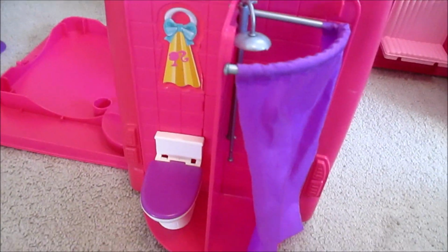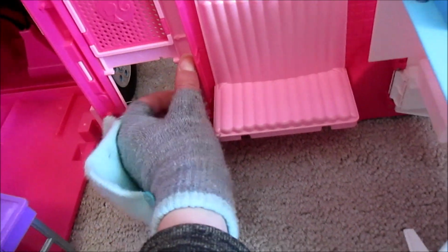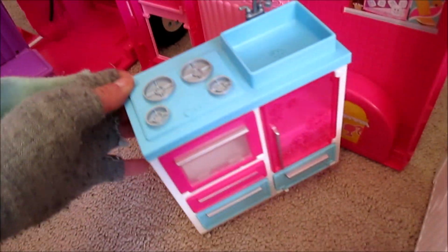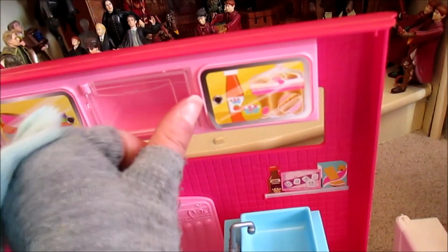And then the bathroom's my favorite part. It swivels around. Toilets, they're very important. I'm glad Mattel finally started incorporating them. And it has a door that you can open, like little things. A seat, a little kitchenette. I like how functional this kind of playset was. Oh, it even has a microwave that opens.